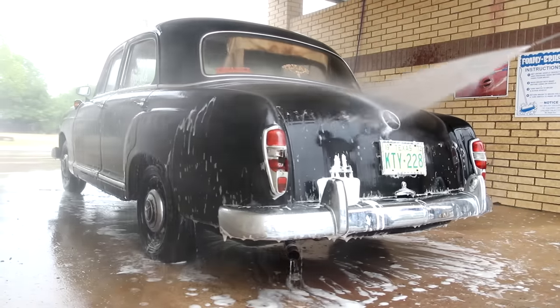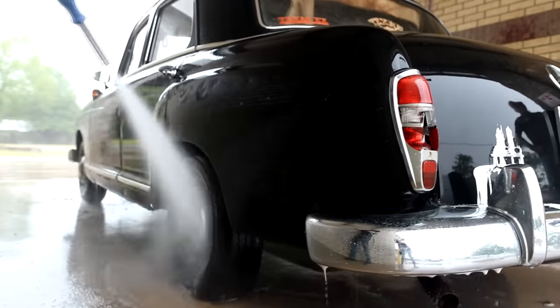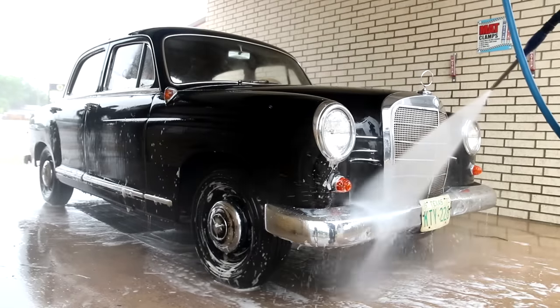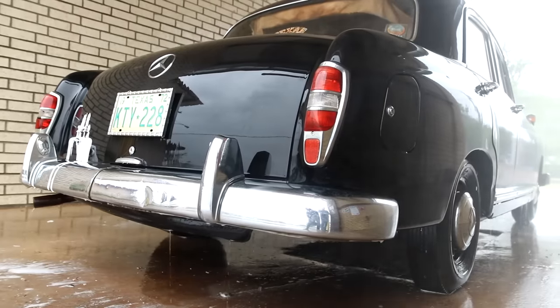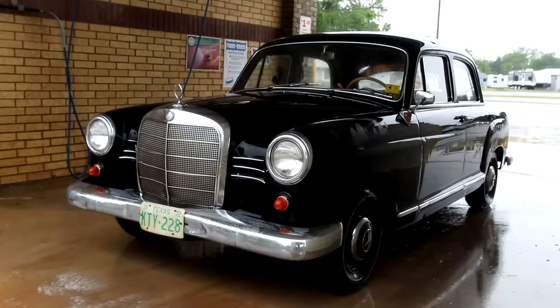I can already tell at this point that this car is looking a lot better, but a simple wash job is not going to be all it takes to bring this car to its full potential. So at this point, we're just going to get it back to the shop and see what it actually takes to revive this 63-year-old paint job.